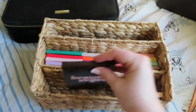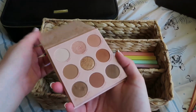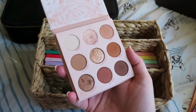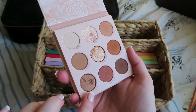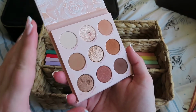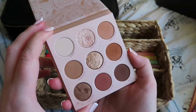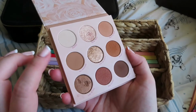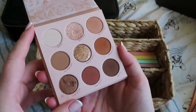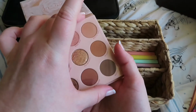Next I have the Nude Mood palette. This again is one of my favourite types of palettes, my favourite sorts of tones. Unfortunately I did dink this one when I was doing my eyeshadow palette declutter. I have used this a couple of times. I took this on holiday with the Birds of Paradise palette. It's just a really easy palette to use.